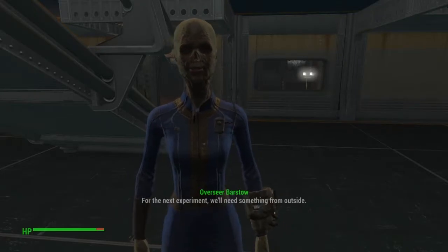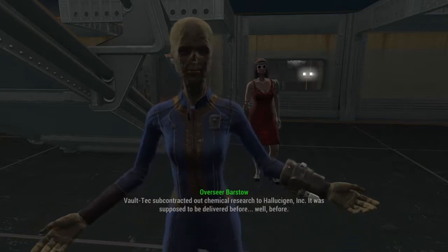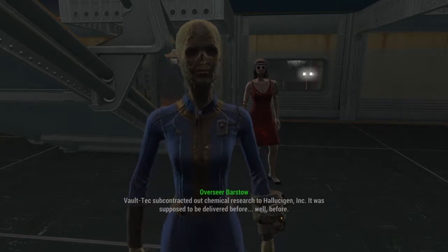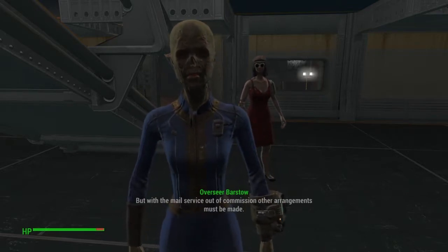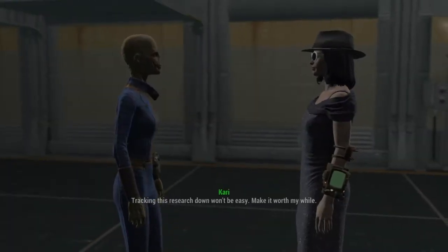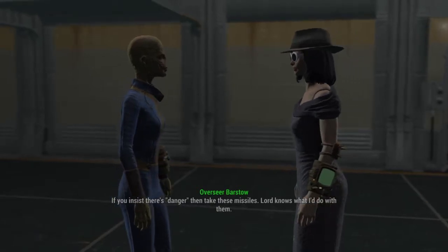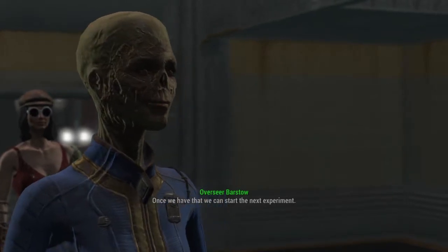For the next experiment, we'll need something from outside. Vault-Tec subcontracted out chemical research to Hallucinogen Incorporated. It was supposed to be delivered before. Well, before. But with the mail service out of commission, other arrangements must be made. Tracking this research down will be easy. Make it worth my while. If you insist there's danger, then take these missiles. Lord knows what I'd do with them. Just get that research. Once we have that, we can start the next experiment.